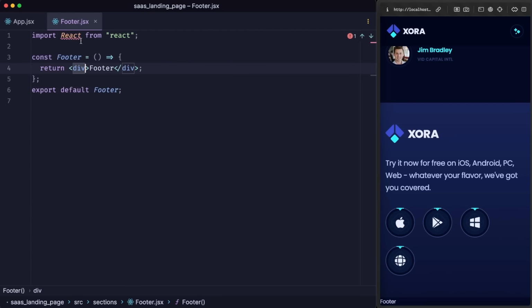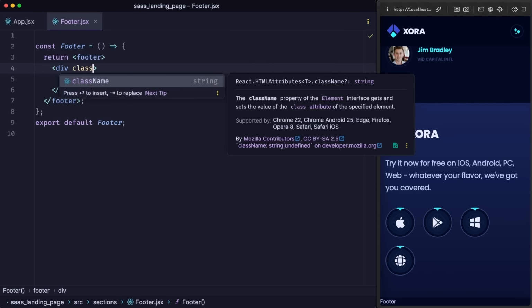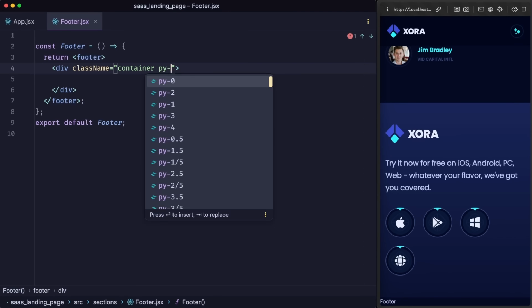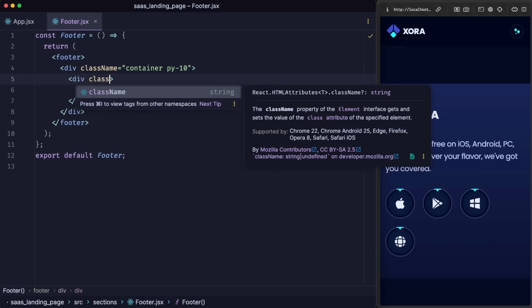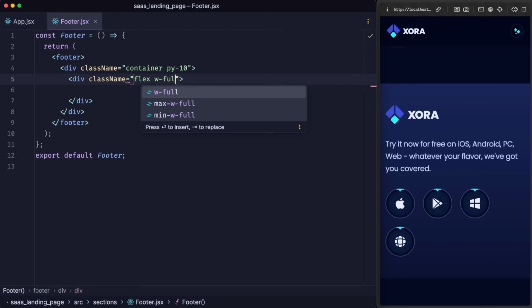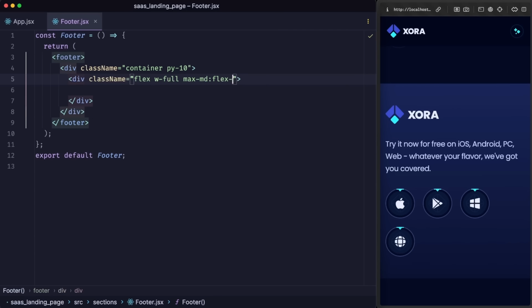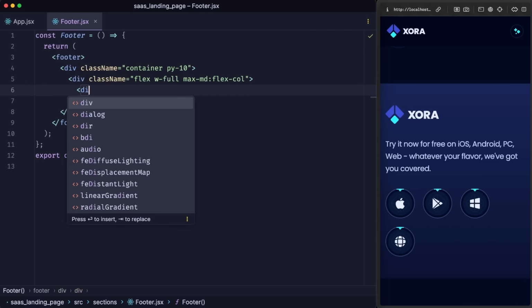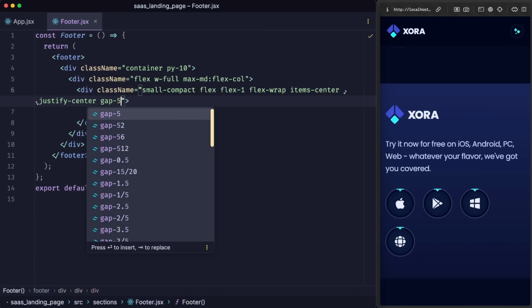This time, instead of section, we'll use an HTML5 semantic footer tag. Within it, we'll have a div with a class name equal to container and a padding y of 10 to create some space. Within that div, we'll have another div that'll have a class name equal to flex, w full, so we take the full width of the container. On max empty devices, we'll actually make it flex call, so the elements appear one below another. Below that, we'll render another div that'll have a class name equal to small dash compact, flex, flex dash 1, flex wrap, items dash center, justify dash center, and a gap of 5.